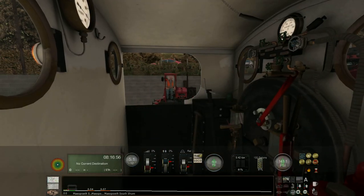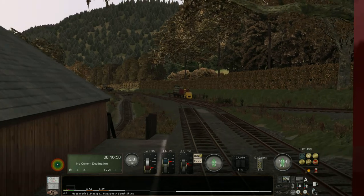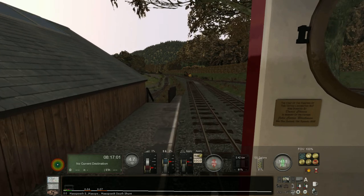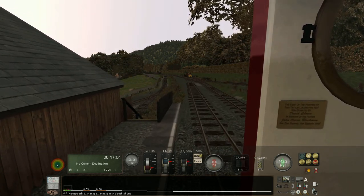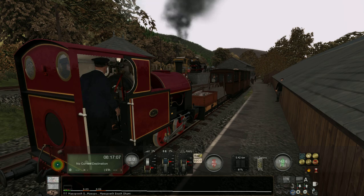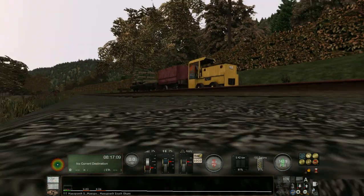There's the tiny diesel shunter there. Oh, I forgot to mention that little thing sitting over there. Stop number 7 and go and show you the yellow engine properly. Nice. Look at this tiny little thing.